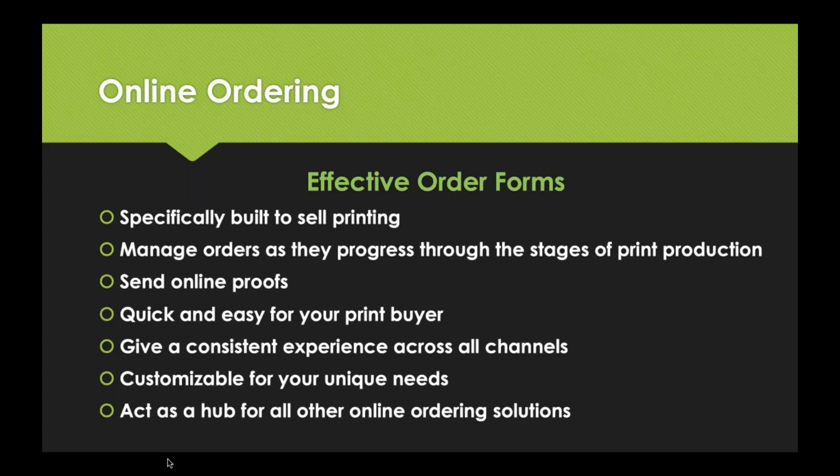One, it should be specifically built to sell printing. Today you can get order forms with all sorts of widgets and add-ons and doodads and fill in the blanks, but having one that is specifically built to sell printing is going to give you the most effective results. That order form should help you manage the orders as they progress through the different stages of the print production at your shop. To send online proofs, it should be quick and easy for your print buyer, and it should give a consistent experience across all channels.